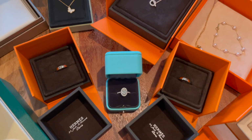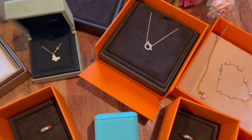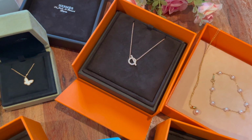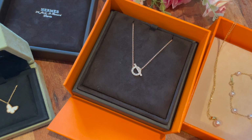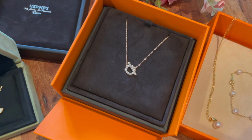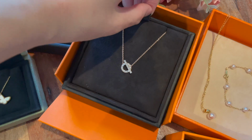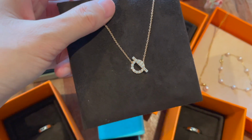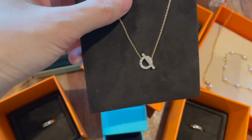All right, moving on to the necklaces. The necklace that I wore the most in 2020 and 2021 is this thinnest necklace from Hermes. And this has like a 0.4 or almost 0.5 carat diamond. And it came with the rose gold chain.